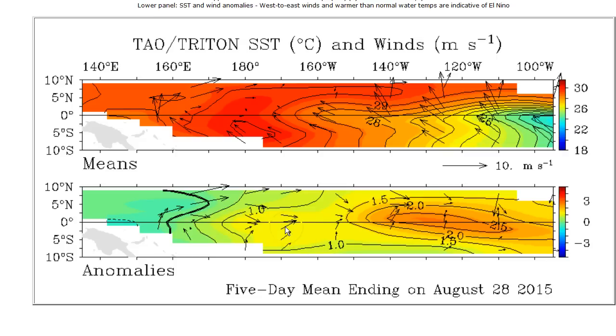Here's the actual anomalies, and that's what generates Kelvin waves. That is, any slackening of trades in this area will push warm water in this area to the east, to depth, forms a Kelvin wave, a pocket of warm water under the equator, travels the whole way across the Pacific, and then erupts off the Galapagos and Ecuador, forming a warm pool. And that's exactly what we see here.